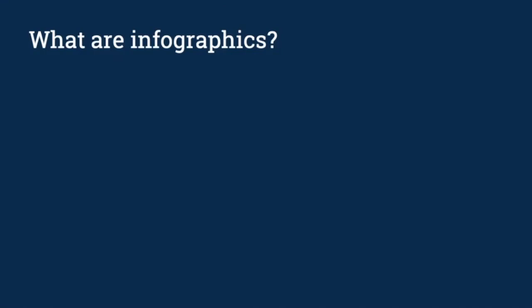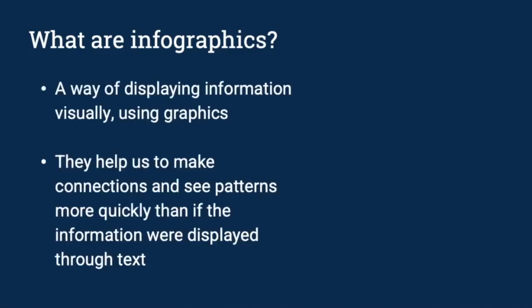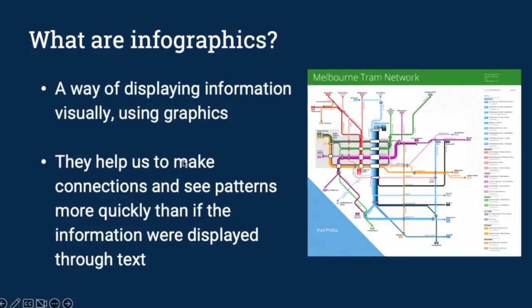They do what they say on the tin, really. Infographic, informational graphic. So exactly, they're a way of displaying information visually using graphics. But really what they're for is they help us to make connections and see patterns more quickly than if the information were displayed through text. So they really help people to make those neural connections really quickly by using these little graphics.